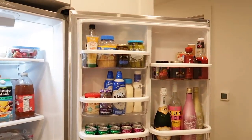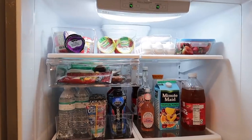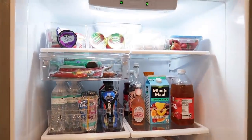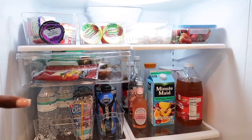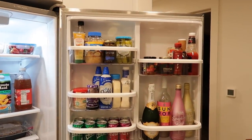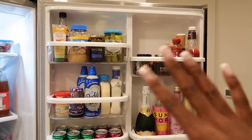So this is an overview of the finished product. It's not really giving crazy Pinterest vibes just because everything isn't super color coordinated. I don't have a lot of vegetables and stuff in here. So over on this side is more so condiments. I feel like having a lot of condiments in your fridge makes it look less pretty, but I just tried to organize it based on need.